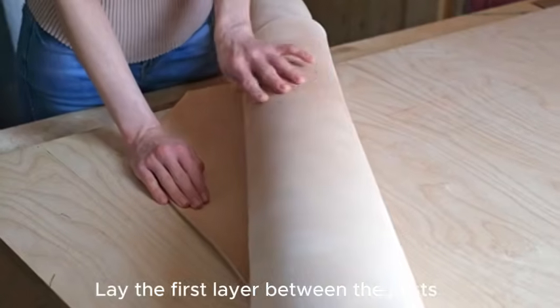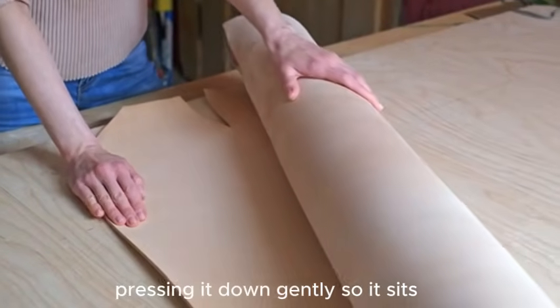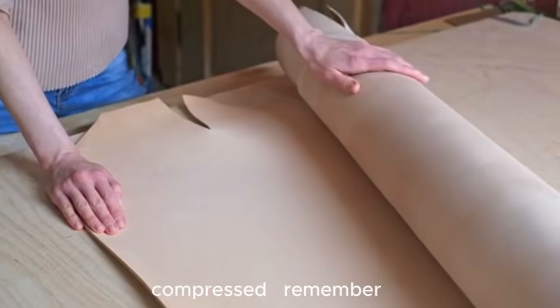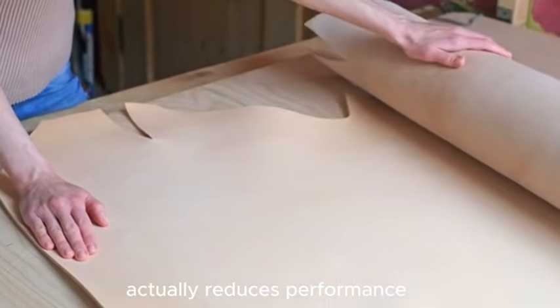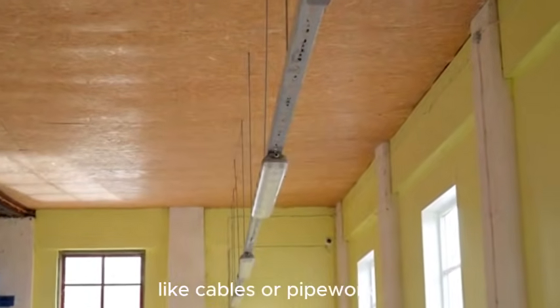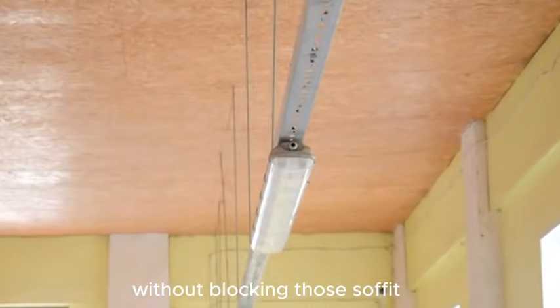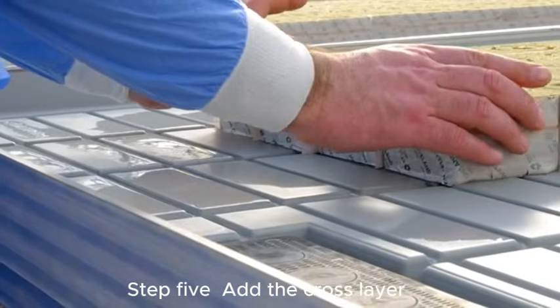Step 4. Lay the first layer between the joists. Roll out the insulation between the joists, pressing it down gently so it sits snugly but isn't compressed. Remember, trapped air is what does the work, so cramming it in tightly actually reduces performance. Cut it to length with a sharp knife or scissors, working carefully around any obstructions like cables or pipework. Make sure it reaches right into the corners and up to the eaves, without blocking those soffit vents you checked earlier. Step 5. Add the cross layer.